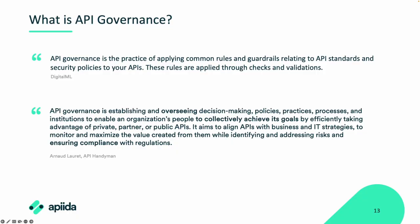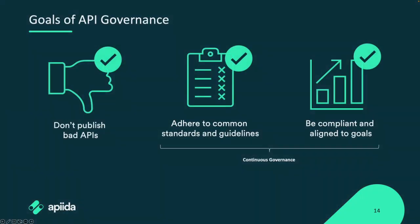And of course, there are specific goals to API governance. And in a recent webinar series, we also discussed these key goals. But again, let's do a quick recap. First goal is to avoid publishing bad APIs, of course. This means ensuring that APIs are secure, reliable, and maintainable, nothing else than that. And by implementing governance, you can ensure that your APIs meet your organization's quality standards.